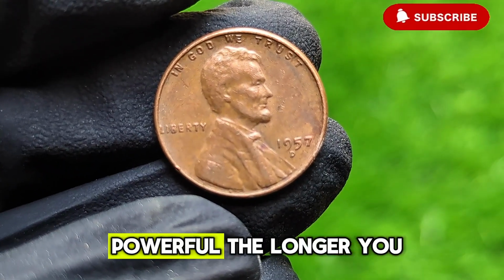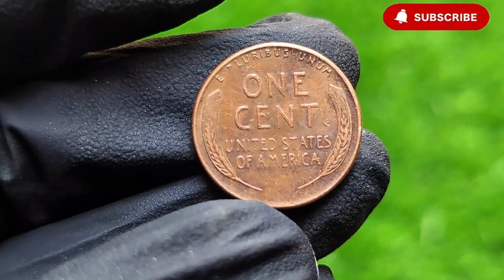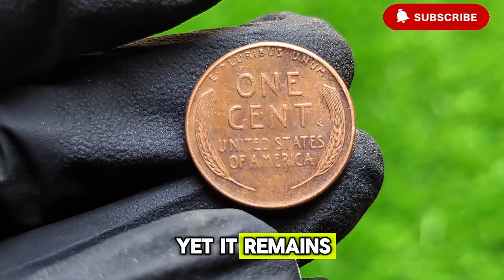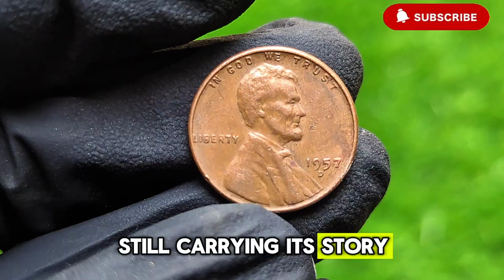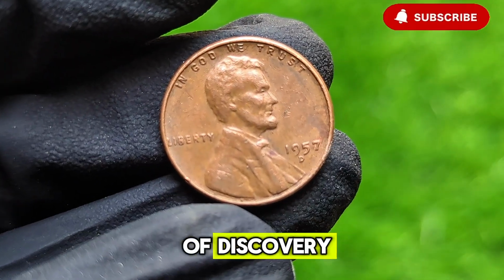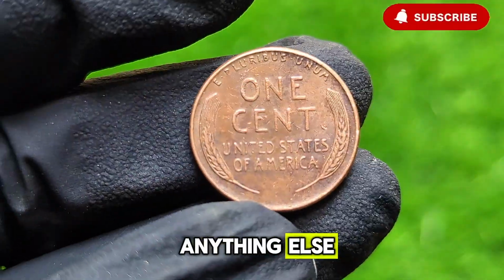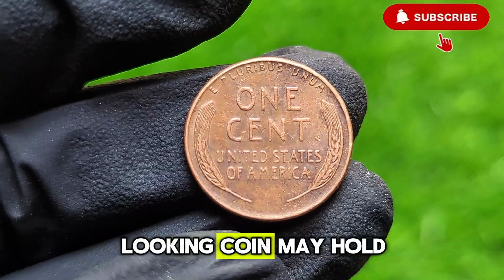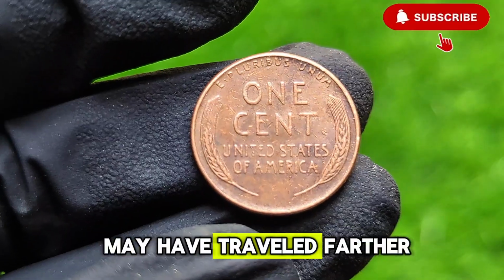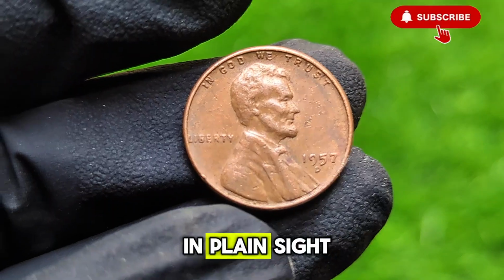That idea becomes more powerful the longer you think about it. Because this coin has outlived countless moments. Countless trends. Countless memories. Yet it remains. Still carrying its story. Still carrying its mystery. Still carrying the possibility of discovery. And perhaps that possibility is what attracts collectors more than anything else. The possibility that an ordinary-looking coin may hold an extraordinary journey. The possibility that a forgotten penny may have traveled farther than anyone imagines. The possibility that history may still be hiding in plain sight.